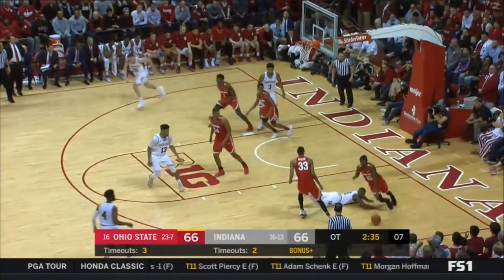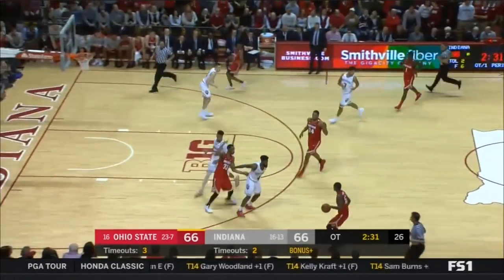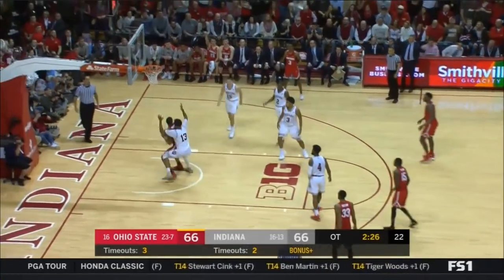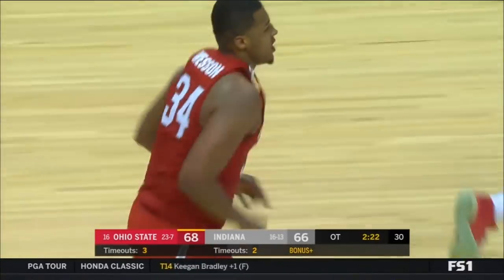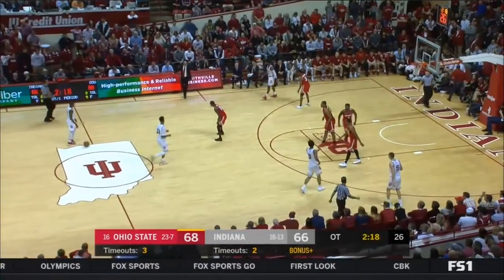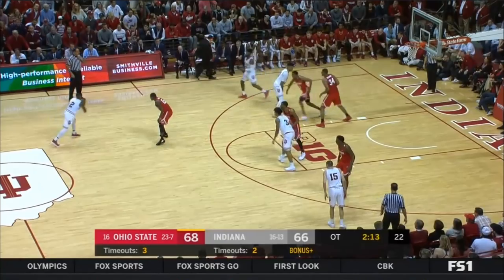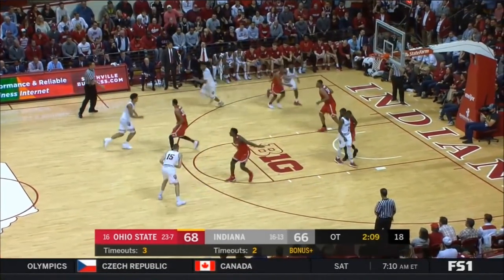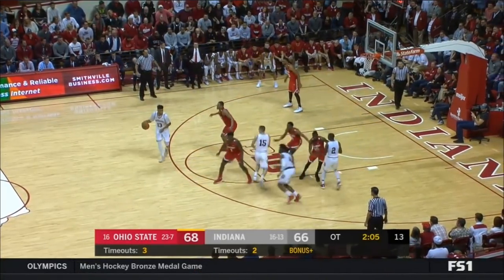Newkirk stumbles. Turned it over into the hands of Cam Williams. Buckeyes a chance to take the lead. Wesson wide open. They found him. He gets the feed. A dozen for Wesson. Just as we were saying, he had a pretty quiet regulation. Yeah, and what happened was his team now playing a little more patiently. And when they're patient, they can wait for him to get in position. That time, Indiana just totally lost him. Now, Wesson had 7 in regulation. He has 6 here in overtime. And he's given Ohio State the lead.